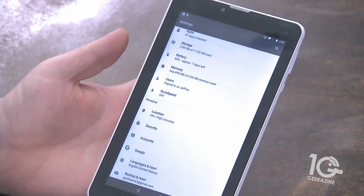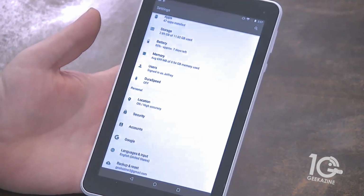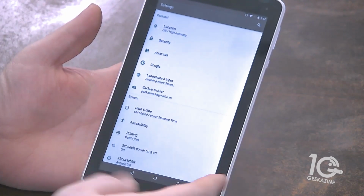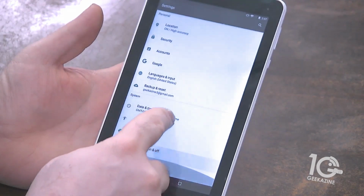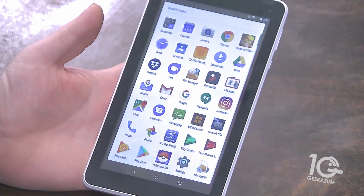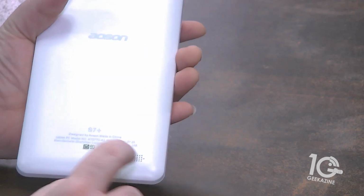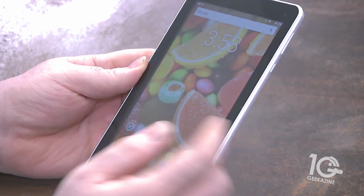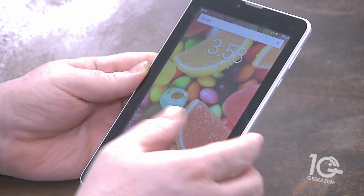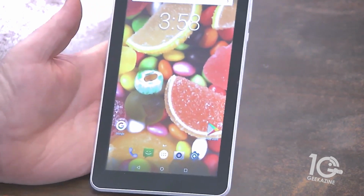Battery loads up pretty well. And of course, that's about 5-6 hours for the battery if you're running it on constantly playing games, checking Facebook, checking the web, or whatnot. And standard apps, I didn't see any bloatware on this. A nice little tablet. It's a 7-inch screen. We got a speaker in back right here. It's a nice little tablet to do some surfing and play some games, check email, all that other stuff. And this is the Aoson S7 Plus.